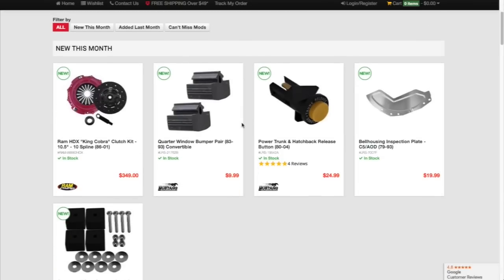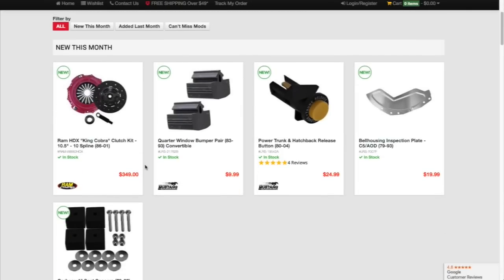This is what I like to look at. They've got a new Ram clutch and the King Cobra. So I see what they're doing here. If you guys don't know, the King Cobra clutch pretty much doesn't exist anymore, so I assume that Ram is kind of taking that over. And if that's the case, that's a really good clutch right there.